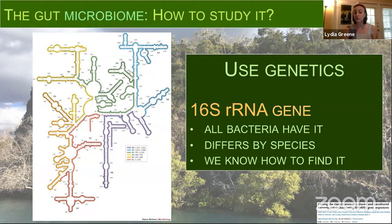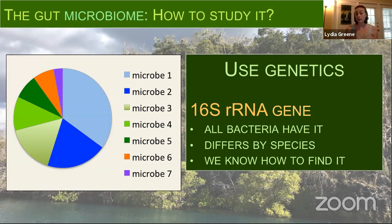And so when we do this type of sequencing analysis, what we get back looks something like this. Here, for example, would be the pie chart that represents an entire microbiome. And you can see different microbes live in this particular sample. There's all these different colors which represent different microbes. And the slice of the pie tells you how much of that microbe lives in that sample. So in this mock community, we can see that this light blue microbe, microbe 1, is the dominant microbe. And so then we can maybe link what microbe 1 does to something like fiber fermentation or tannin metabolism or something like that. And so this is sort of how we study it.